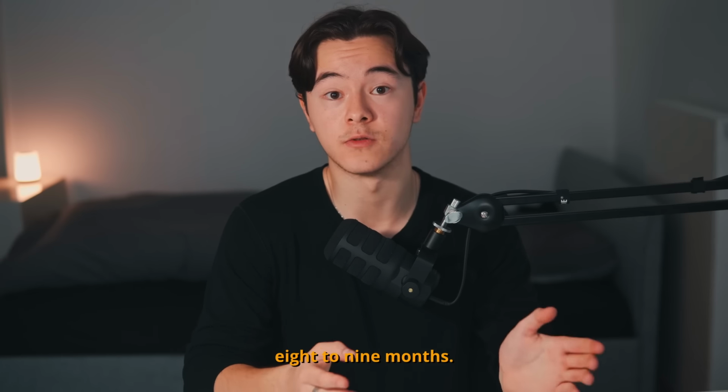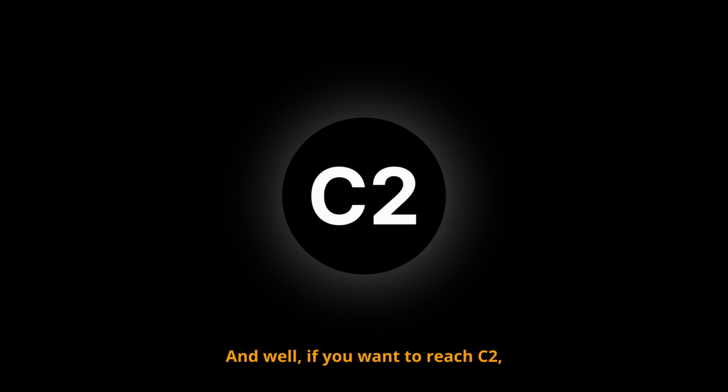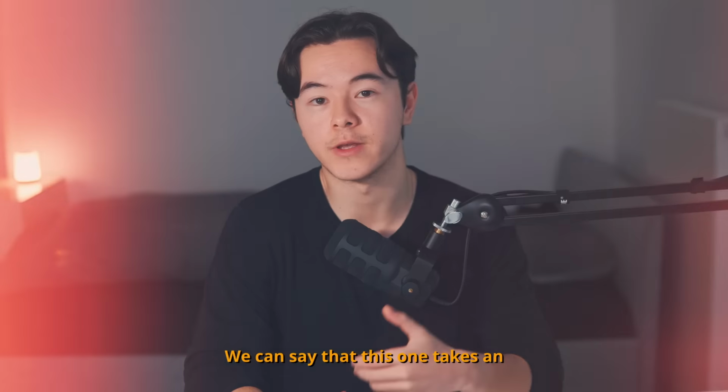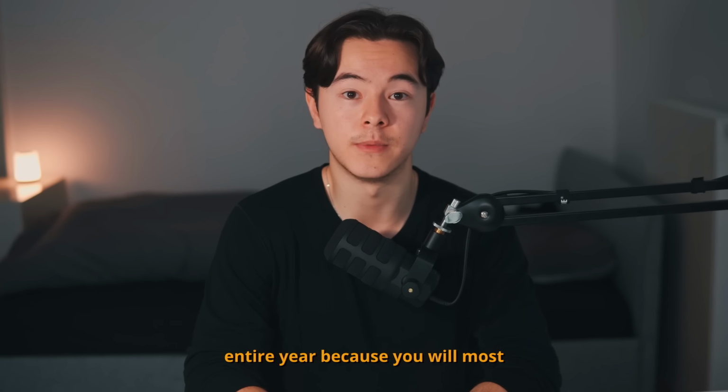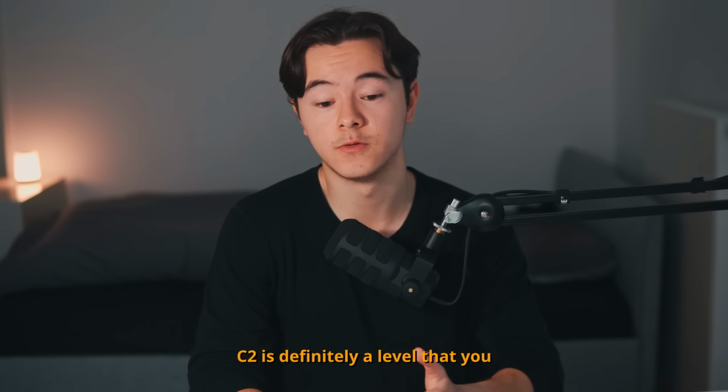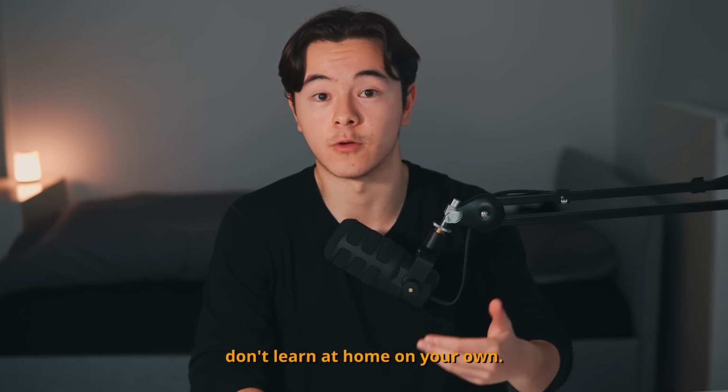That's an additional 8 to 9 months. And well, if you want to reach C2, the highest possible language level, you need to put a lot of effort in. Achieving C2 often takes 1000 to 1200 hours of study. We can say that this one takes an entire year because you will most likely be in Germany or in a German environment. C2 is definitely a level that you don't learn at home on your own.